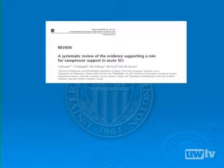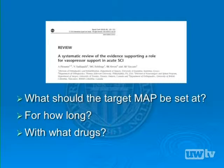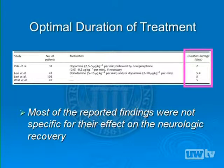This is the article published by Phelins and Vaccaro, which looked into several parameters of blood pressure management in spinal cord injury. One is what target MAP we should set, the second is how long the treatment should last in the hospital, and also what agent we should use. Several authors of the article initiated treatment when the MAP dropped below 85 or 90. Comparing all these studies, there was no significant difference found in terms of neurological recovery. And most authors arbitrarily treated for 5 to 7 days. However, most of these reported findings were not specific for their effect on neurological recovery either.